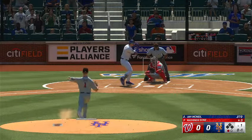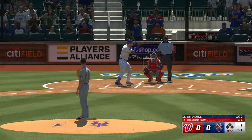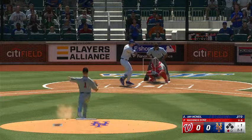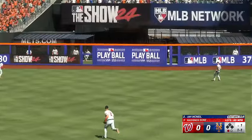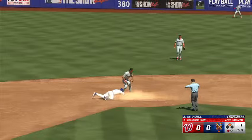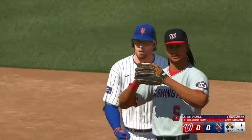One down, bases empty. Ball one. Swings and lines one towards the gap, and no one can get there. Takes a turn. He's digging for second. Here comes the throw. There you go. Winning run is aboard with one down.